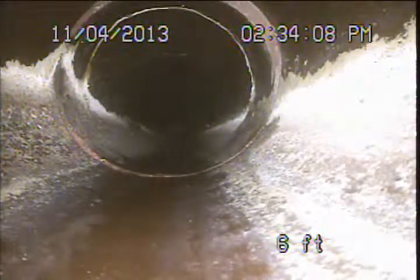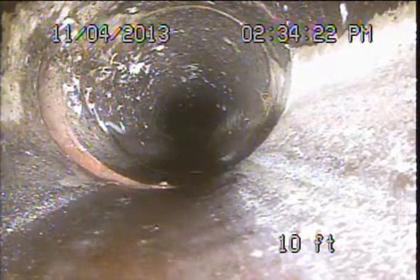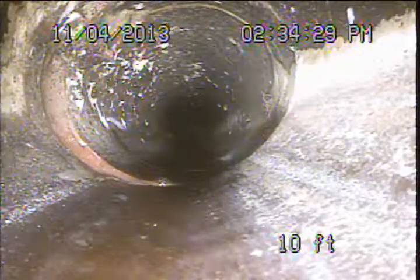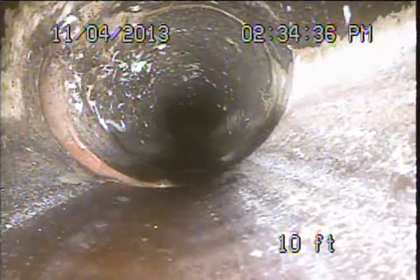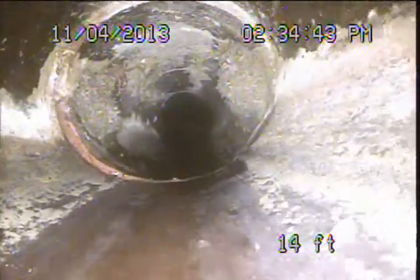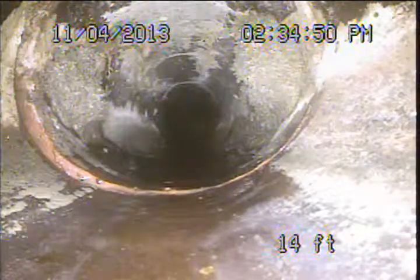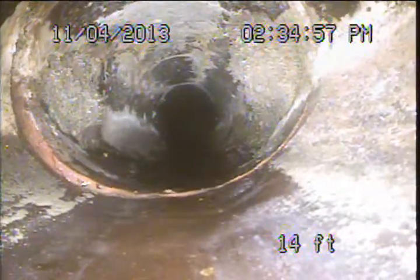Now, what I'm seeing here at this first joint is some evidence of cracking just past the actual joint or connection. So this is evidence of stress on the pipe. Similar thing occurring here at this next connection. Now, minor stress cracking like this is not uncommon in these clay lines, but it is, again, evidence that there is some stress on the pipe. And it's a very high likelihood that these cracks would worsen over time. Depending on what else we see here, I may or may not recommend any repairs or upgrades at this point.